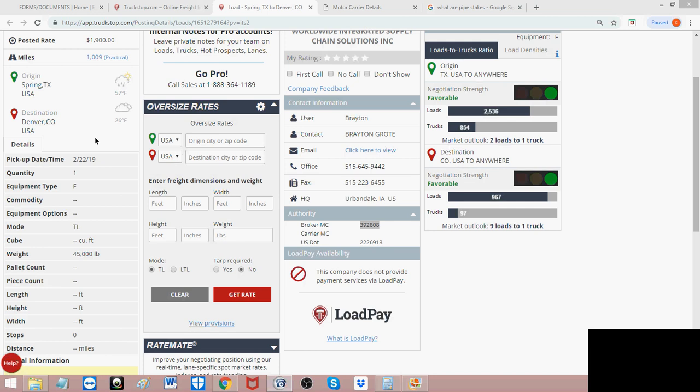Okay, and the rate is 1900. What's the loaded miles? Let me check. Hold on here. There we go. Loaded miles I have, right around 1,000. 1031 to be exact. Okay, so 1900 is the best for those loaded miles? Yeah, I've got to stay at 1900 there. Okay, you say you've got to stay at 1900? Yes, sir.